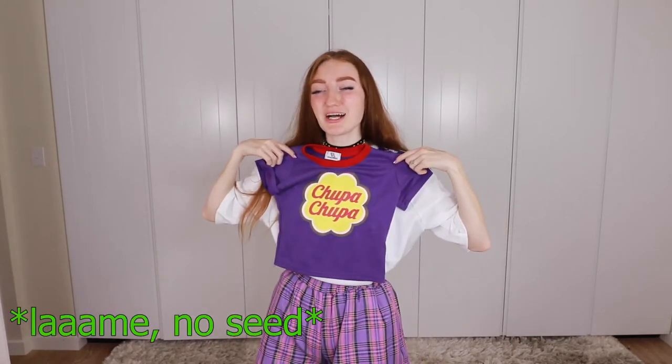And speaking of food-themed clothing, this t-shirt was $30, but it's so cute. Look, Chopper Chops! Chopper Chop t-shirt! This came in so many different colors as well.